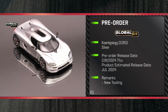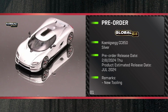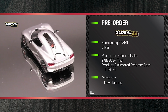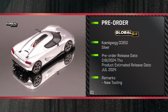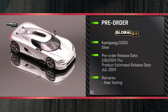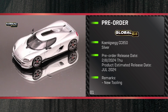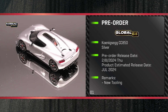So the first one, hugely excited for this one, is a brand new tooling, the Koenigsegg CC850 in silver, completely new tooling. The CC850 is to celebrate 20 years of Koenigsegg vehicle production and the 50th birthday of the founder, Mr. Christian von Koenigsegg. So this is a very special model for him and for the company, and we're just really happy that we could get to work with them very closely on this particular model. And this was the launch color, which is the silver.